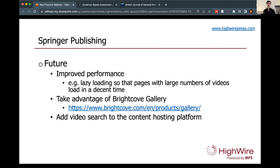A few things here that Springer wants to do in the future. Improve performance. So say they would like to create books with huge numbers of videos in. So we want to do some things on the page like lazy loading, so that can be done really easily without affecting the performance of the site.